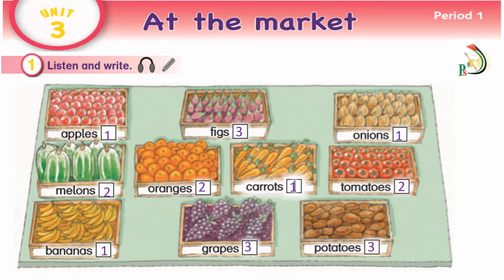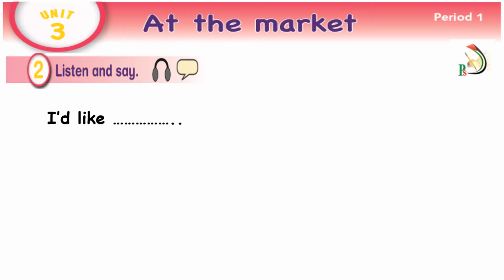Good job. Now, my students, I have a few pictures. I want you to look at them and tell me if I want to buy them. How can I complete my sentence? I'd like.